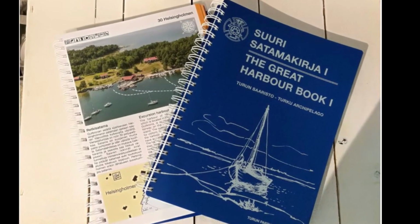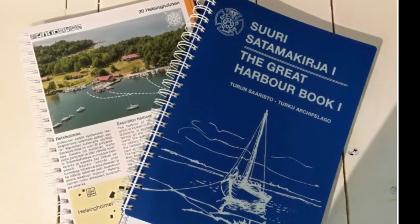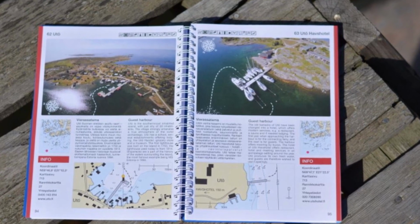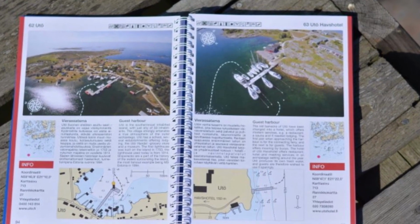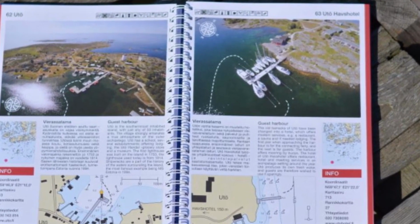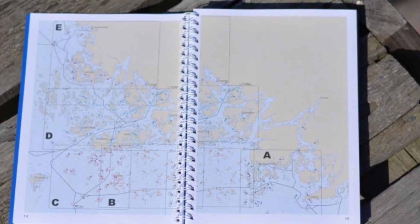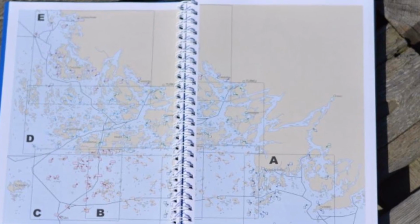The second directions, the Great Harbour Book, has a Finnish and English version. This one is much more comprehensive and contains a lot of helpful pictures. Unfortunately, it was not available for sale locally, so it's worth considering buying it before the cruise.